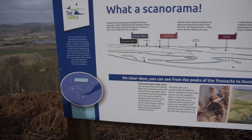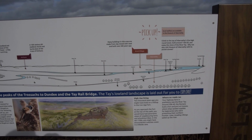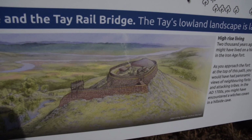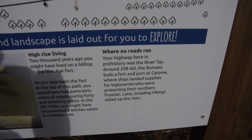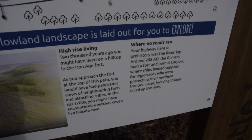So we have found an information board, which you can read if you like. There's usually quite a good view. There's an image of how the hill fort would have looked. So it says there might have been a witch's coven in the hillside cave. I wonder where that is. And also a Roman fort at Carpow. They found a ship there, which is now in Perth Museum. If you ever come to Perth, go to the museum to look at it.